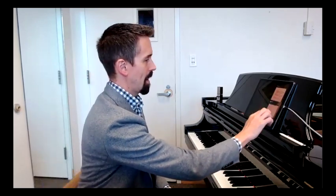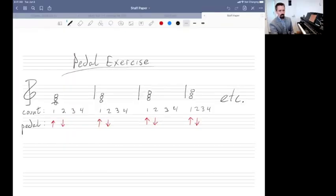For any students who do have a little bit of trouble with that, the following simple exercise can help in terms of learning that timing. I'm going to share my screen here. So you can see on your screen just a simple exercise I've written out. We're going to play triads just on the white keys, and of course if we do this, there's a gap in between the sounds. So we're going to use the pedal to connect these sounds together, and I find that it's helpful to actually assign a rhythmic point at which to move the pedal.